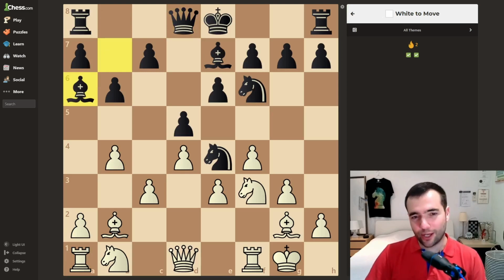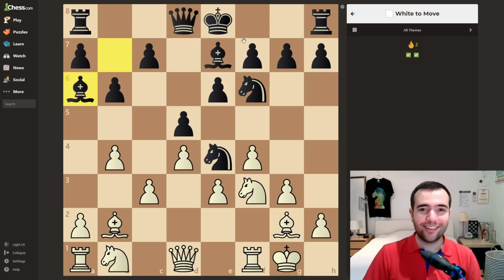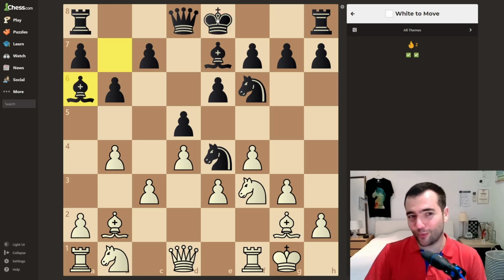Maybe for this one you can pause the video if you want to try and solve it yourself. It's white to move, so we're obviously going this way. Okay, so quick counter material, completely even. Checks, captures, threats. Even in the opening, this is sort of the opening. Black hasn't castled. They should have castled. Otherwise, if they had castled, this tactic wouldn't work.